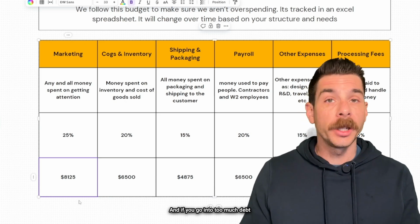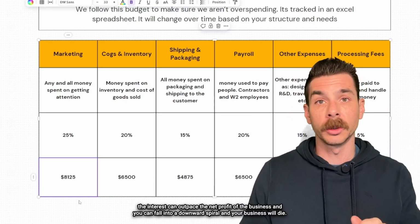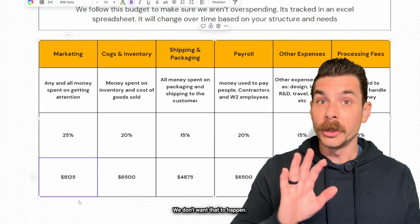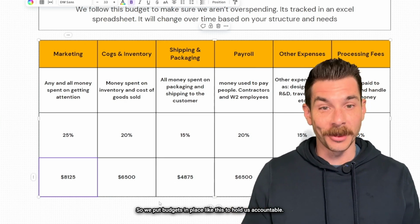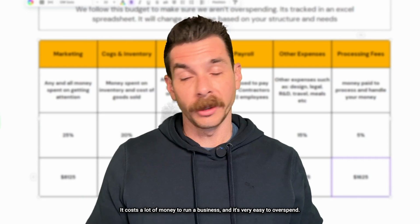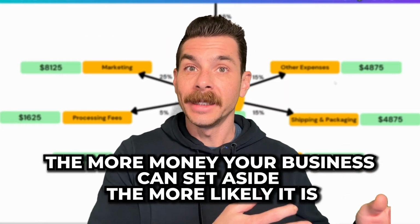And if you go into too much debt, the interest can outpace the net profit of the business, and you can fall into a downward spiral and your business will die. We don't want that to happen. So we put budgets in place like this to hold us accountable. It costs a lot of money to run a business, and it's very easy to overspend. The more money your business can set aside, the more likely it is to survive.